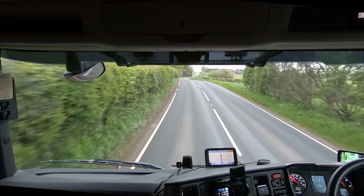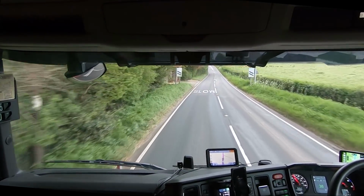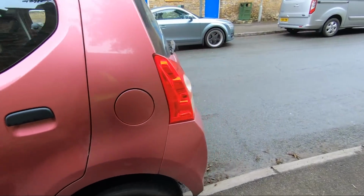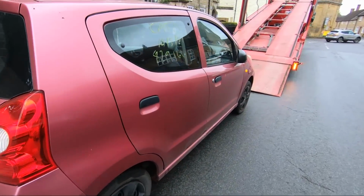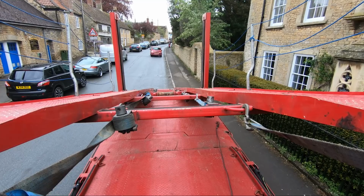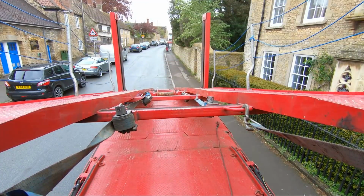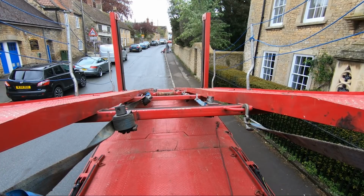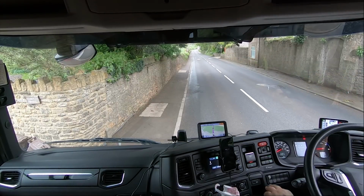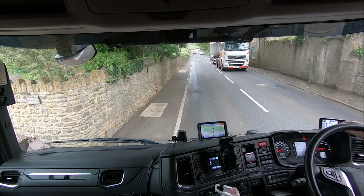I think that'll conclude the intro for now. I'm going to crack on to Sherborne, pick up our first car, and I shall see you when we get there. Okay, that is car number one collected. I'll go to our next one now. It's about an hour away. Everything's plumbed into the sat nav. Let's go.